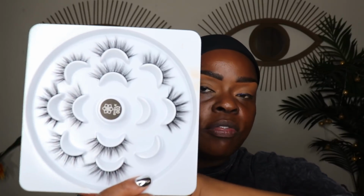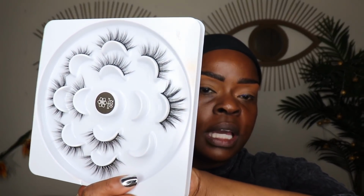So while the lash glue dries down on my lids, I'm gonna go ahead and prep my lashes, which I do like to apply a little bit of glue to those as well to really make sure that it stays on my eyes all day. The lashes that I'm gonna be using are made by a brand called Dye Silk. These are from Amazon, and they are in the style 002, and I really like them because they're fluffy, but they're also pretty natural looking. They're nice and long, so they do pop on the eyes, but they're not so over exaggerated.